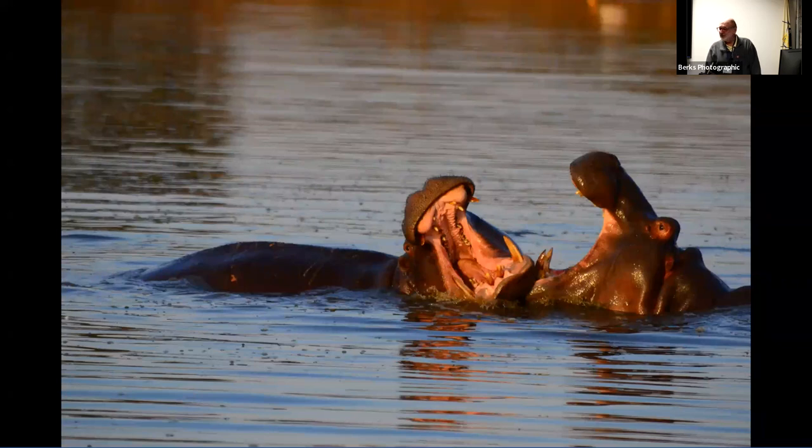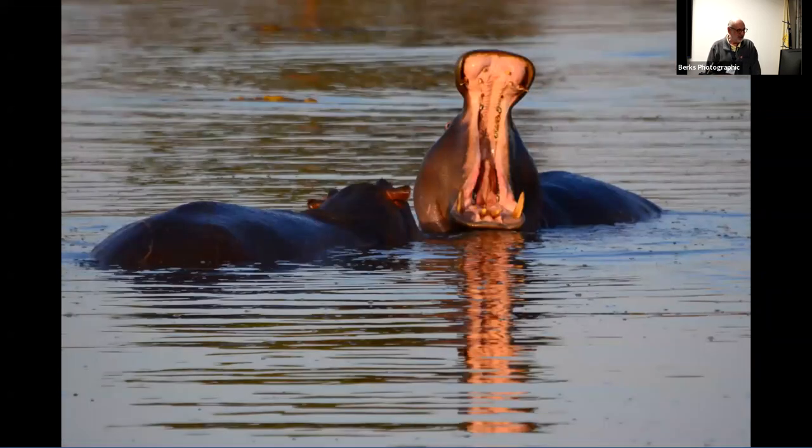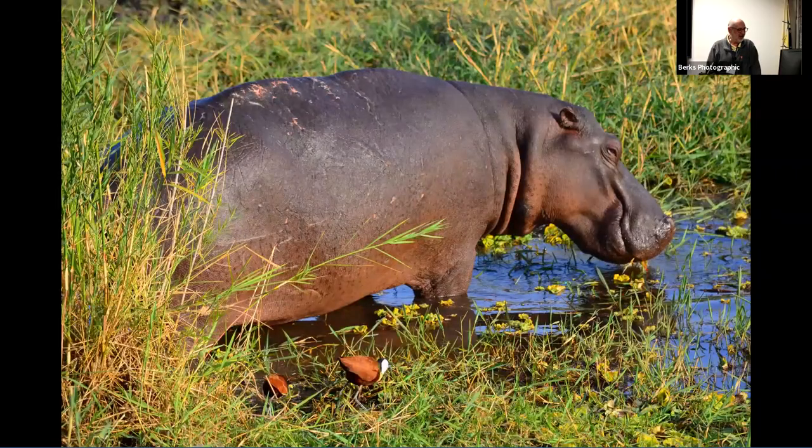They're not yawning. It's, look how big my mouth is. I'm bigger and tougher than you. In fact, look. No, you don't want to be anywhere near that. And you look at this one, look in the back, you see those are fresh scars. And incidentally, the two birds there in the bottom are African jacanas.